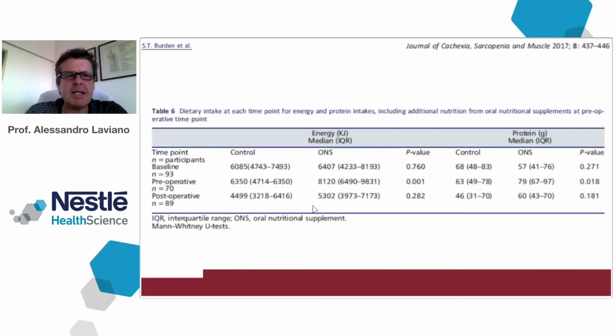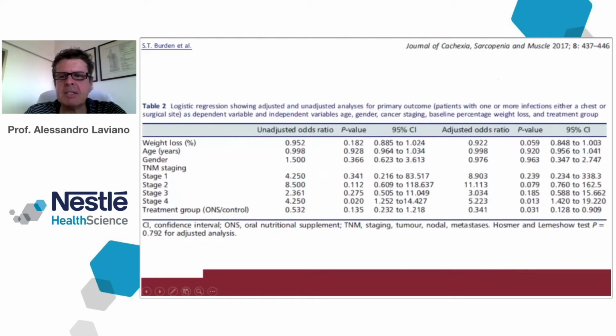This is another interesting study. Again, patients receiving pre-operatively oral nutritional supplements. So there was a significant increase in the energy intake and the protein intake. And this was associated with a significant reduction of postoperative infections. And again, in the multivariate analysis, you see here that the use of oral nutritional supplements was actually one of the few significant influencing factors reducing the infections after surgery.